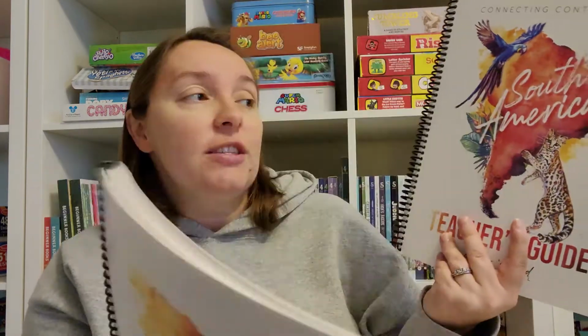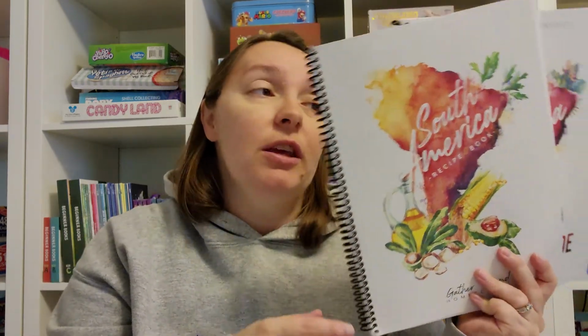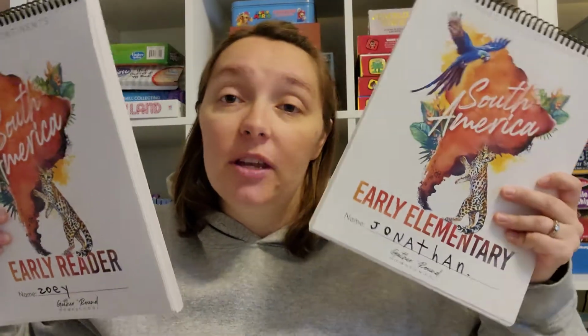And so with the South America unit study, we got the recipe book. It doesn't come with it. You have to purchase it separately, but it was pretty cool to have on hand. And then each student has to have their own workbook, and there's different levels. So this is the early reader and the early elementary. Those are the levels that my kids are on. They don't necessarily reflect grades, just kind of where your child is ability-wise.